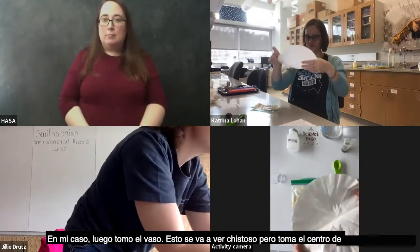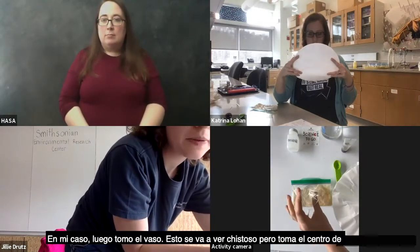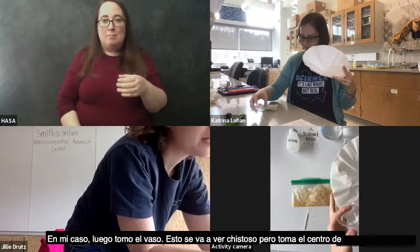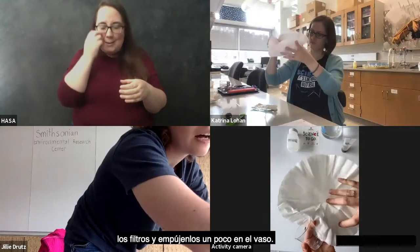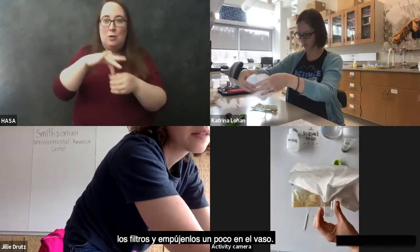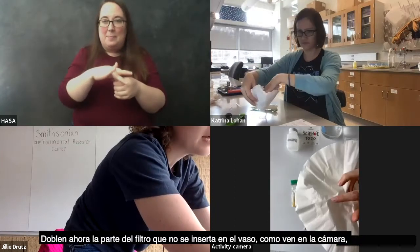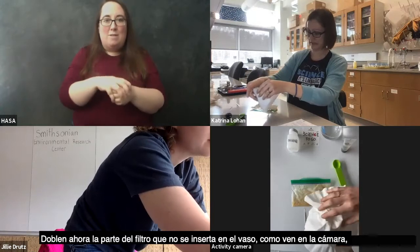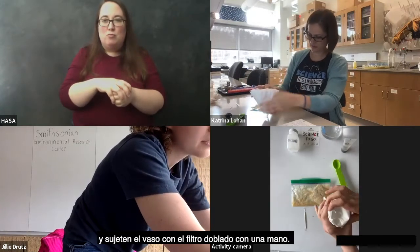And then grab your little experiment cup. This is going to look kind of funny, but take the center of the coffee filter and put it in a cup like this. What I like to do is move this around so that I can place the cup down. You can hold it just like that.